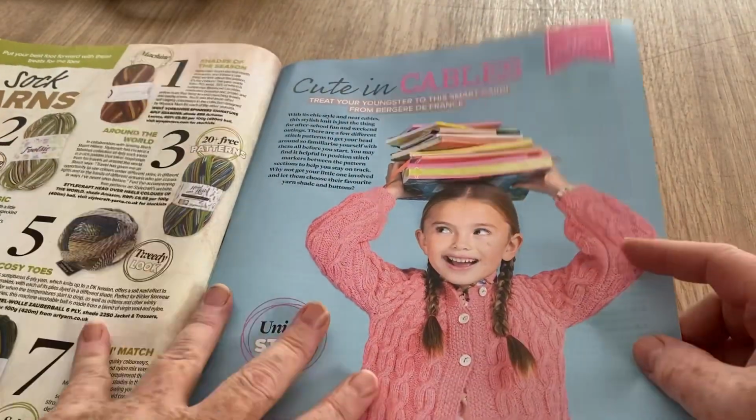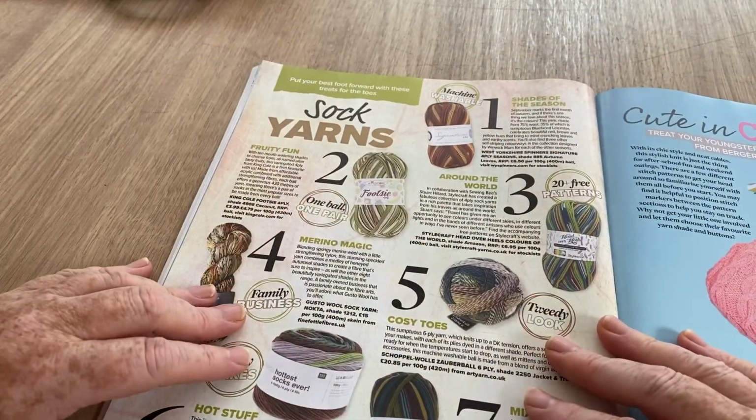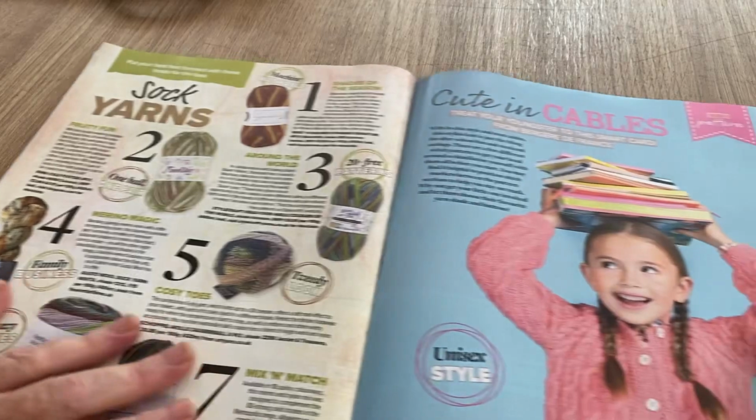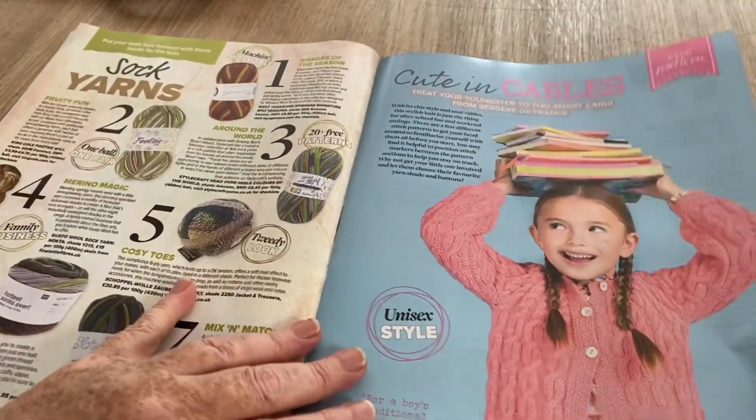And we've got sock yarns. We've got a little thingy on sock yarns. Some of these I do stock, and not all of them, obviously, but some. Won't go into sock yarns.